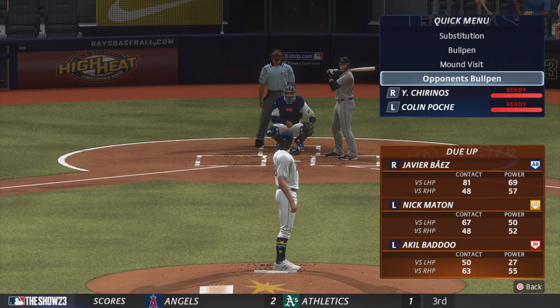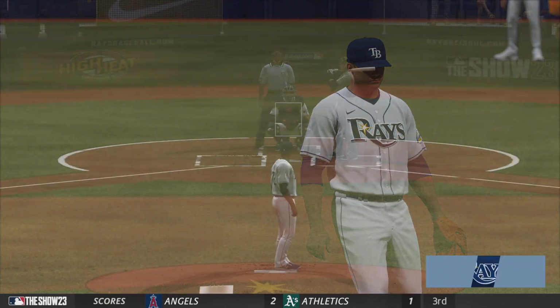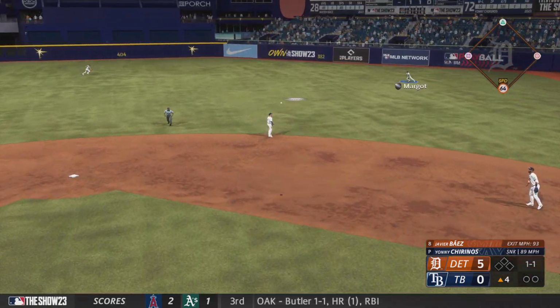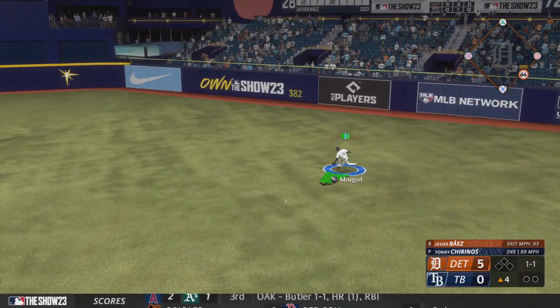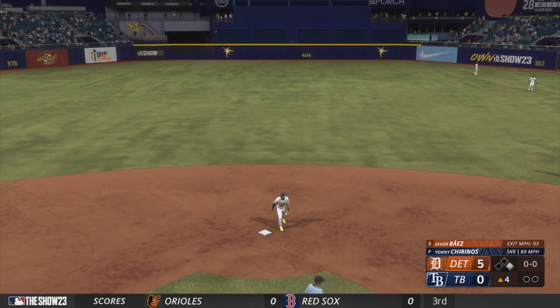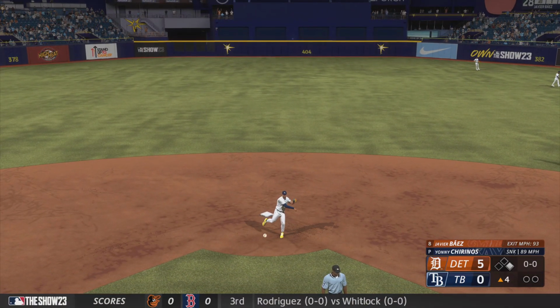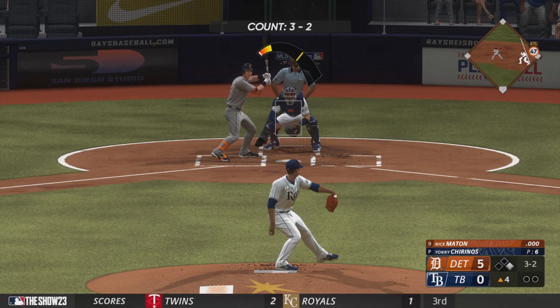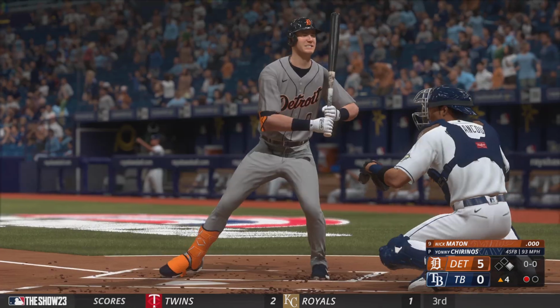Back here at the ballpark as we go to the top of the 4th. There's the shortstop at the plate, Javier Baez. Here's a new pitcher from the pen, Yonny Chirinos. They know that he can get a right-hander out, but he's in position to face a couple of lefties this inning. Down the third baseman, Nick Maton. He goes down looking.